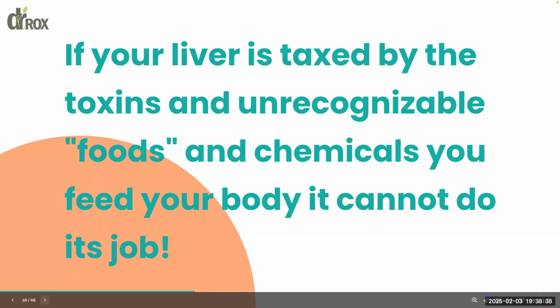I want to say it's not their fault. They don't train them this way. They train them symptom to the drug. What's the symptom? Where's the drug that matches? They don't teach them, let's get to the root.